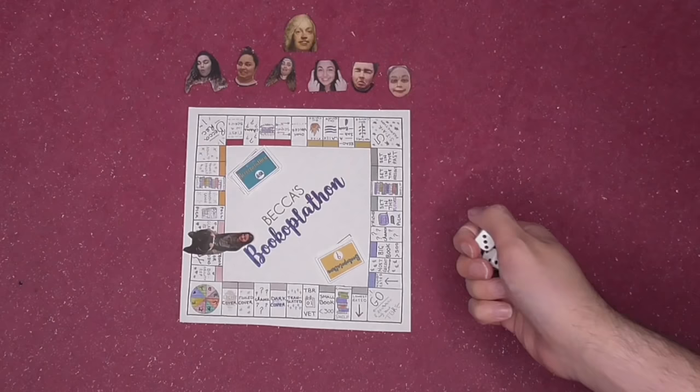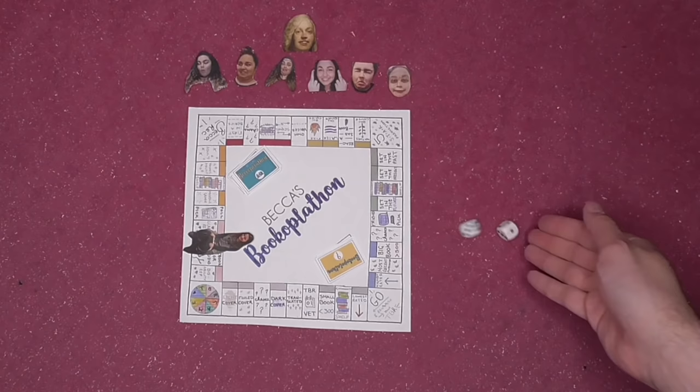But that means for another month, Cinderella is Dead is not getting read. So time for roll number three. And now we have a seven.